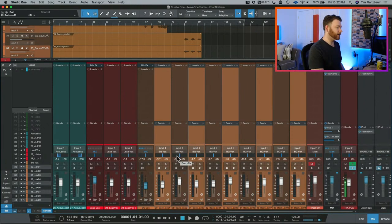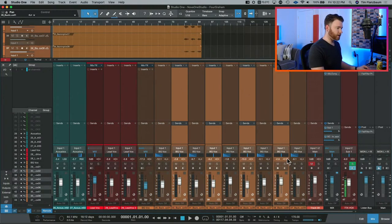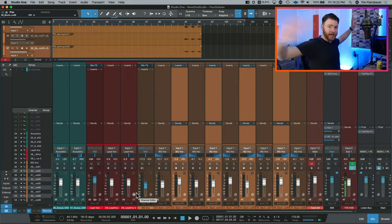So, very quick stereo spread. I have my temporary group here. Boom. All of my pans are linked. Instead of having to make a group and link all the pans within the group, the temporary group now holds the pan function within it. I make the opposite group instantly again. I'm just going to undo, and redo. Very quick, very easy. Basic stereo spread, get these things out of the way.